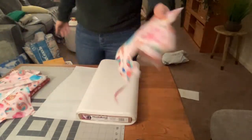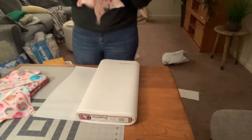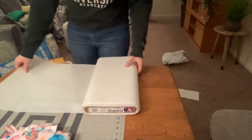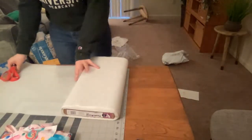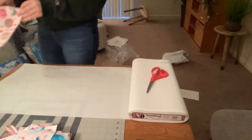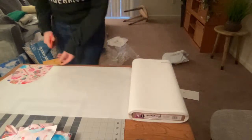Oh, this one's already heat and bonded actually, so I don't need to do this one. However, part of it isn't heat and bonded, so I don't think this one's really good. So let's do the other pieces then. Okay, I got my scissors. I'm gonna open it up. And I get these bolts of HeatnBond Light from Amazon. This one is kind of circular, but I can still get a number out of it.